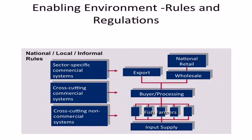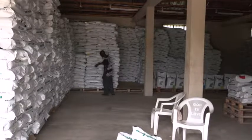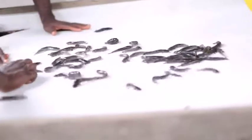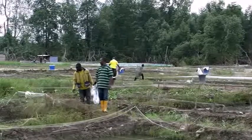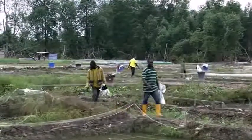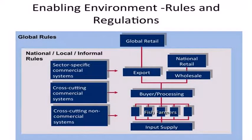National, local, and informal rules impact the aquaculture sector. National import duties on fish meal raise the cost of local fish feed. Lack of standards for fingerlings hampers the quality of supply and farmer trust in the suppliers. Conflict between fish farmers and the surrounding community affect the security and profitability of the farms. And then farmers have their own rules governing how they collaborate and compete on the farms. Global rules include international standards for smoked fish. These, however, are not enforced in Nigeria.